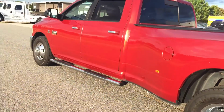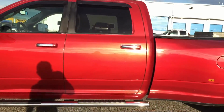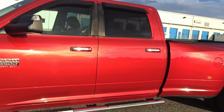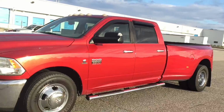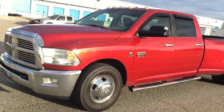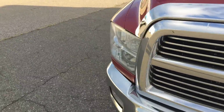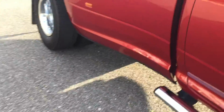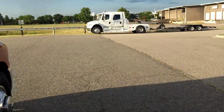But when the sun hits this truck, it is just beautiful. As you see, it's got that nice pearl when the sun's hitting it. A lot of metallic in the paint. Gorgeous truck. Just as impressive, the vehicle has a full bed liner as well. Vehicle does have a gooseneck.